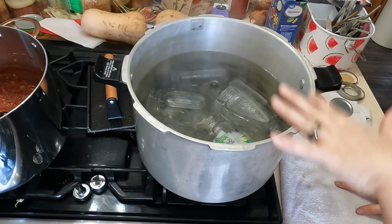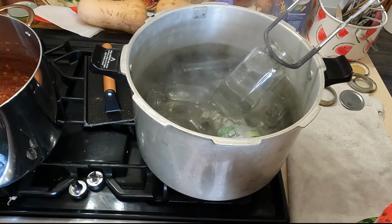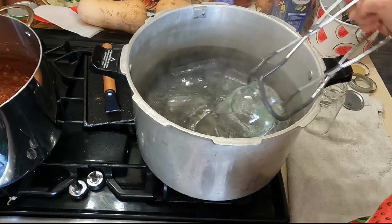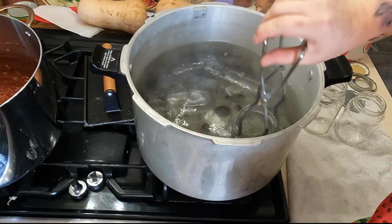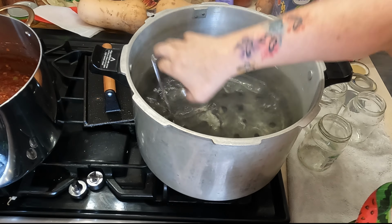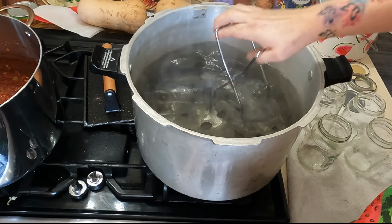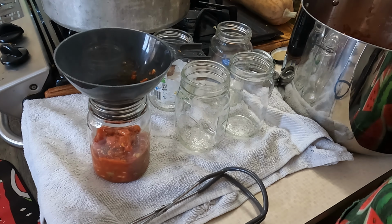All right, so now over here, I have some jars. You are gonna need these water bath tongs. Canning tongs work fantastic. So I just had these boiling in the water I'm going to use to process this salsa. This just makes sure that the jars are nice and clean and sterilized. You don't want any kind of germs or anything, so it's worth taking the extra effort to sanitize your jars. You can also run them through the dishwasher. I just had these boiling while this came up to temperature and while my salsa was working, so it was no big deal to just throw them in here. All right, so we're gonna bring this back up to a boil, and now we're gonna fill up our jars.